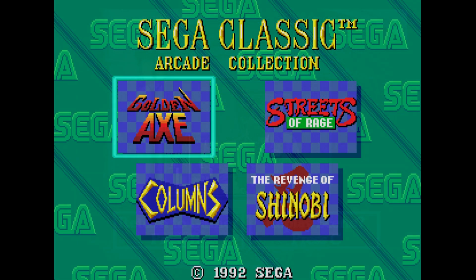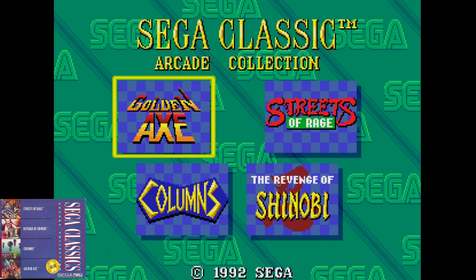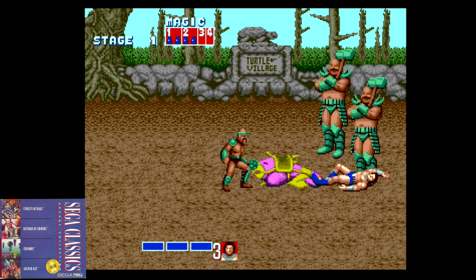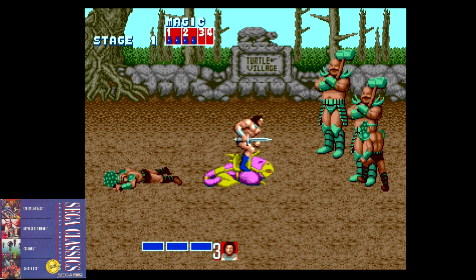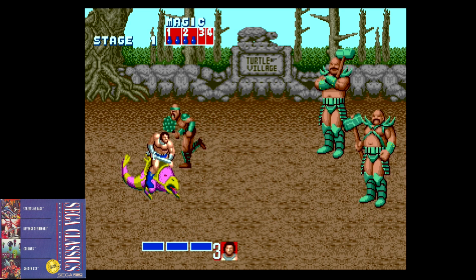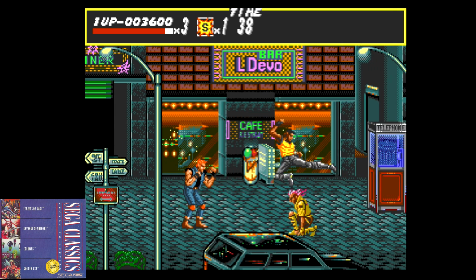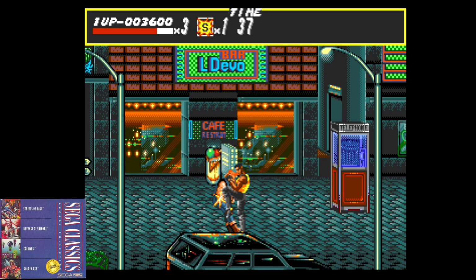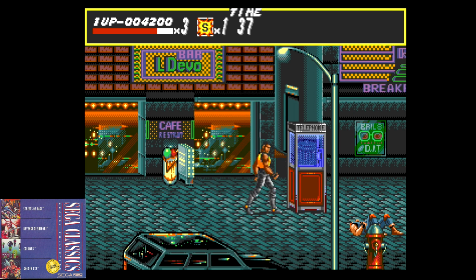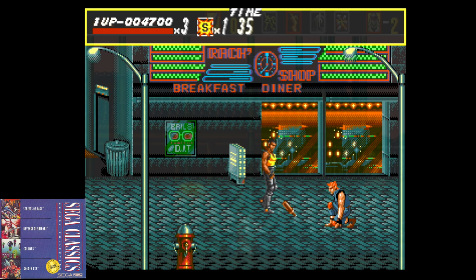Sega Classics Arcade Collection was a compilation of well-known games that had already been released on the Sega Genesis. You got Streets of Rage, Revenge of Shinobi, Columns, and Golden Axe. These games are mostly identical to their cartridge counterparts aside from some audio enhancements here and there. Golden Axe has a CD soundtrack from the arcade, Columns uses an enhanced CD track for the title screen, and both Streets of Rage and Revenge of Shinobi use different sound effects.